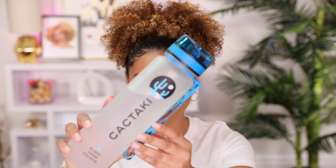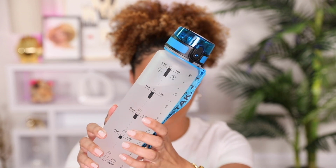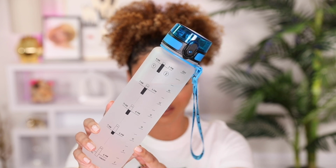So the first product I want to talk about is the Cactaki water bottle. This is what it looks like. And I love this water bottle because it's timed. So you can see it has the whole day on here.